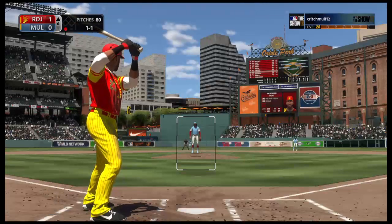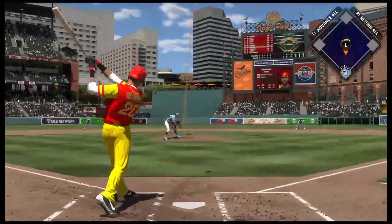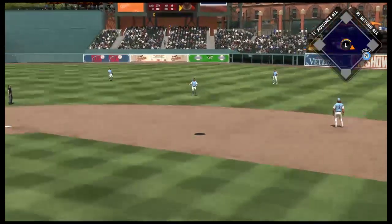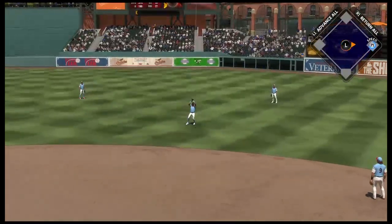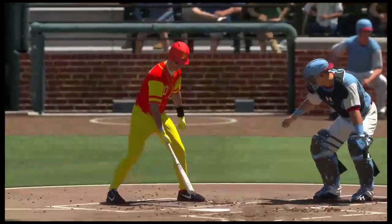Right there, it's a temptation pitch. Power hitters like this are looking for pitches that they can drive. So that may have been one where he was trying to get him to chase up above the zone a little bit. Solarte ranges back, and he has it for out number 2.